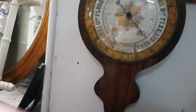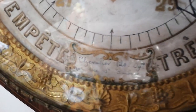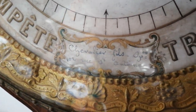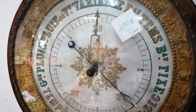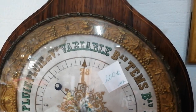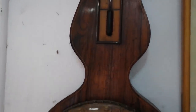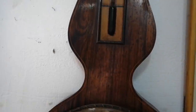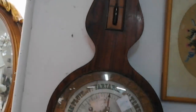What's that say? It's in French, obviously. I quite like the design around the edge. It's got something written on it, I can't read it. What's it say? Chevalier. It has a thermometer as well. Let's see, it looks like it's probably working. It's not very warm in here. Oh, it's quite pretty, that.